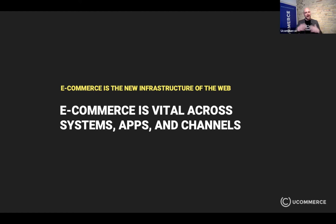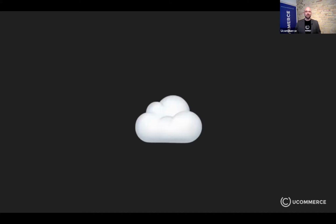And I would posit that e-commerce is the new infrastructure of the web. It underpins many things, commerce enabling, transaction enabling, games and apps and all sorts of things. So it is a new category of infrastructure on the web. And we need to support that, of course. So how are we going to do that? Well, it's very simple. We're going to the cloud.